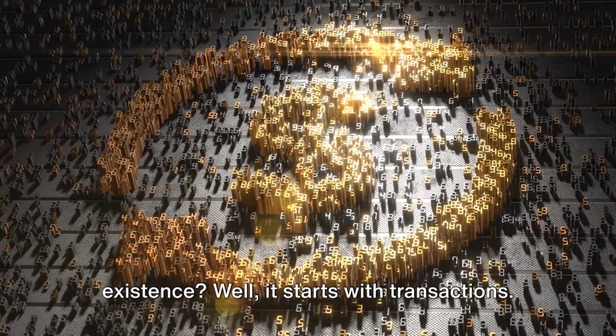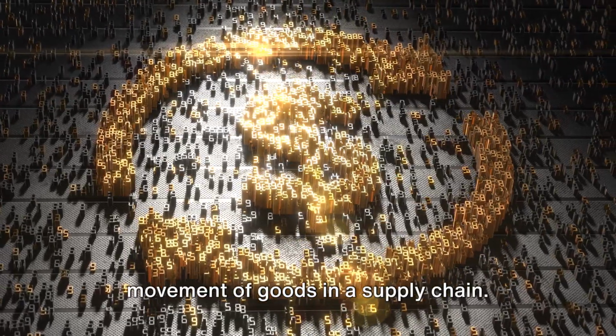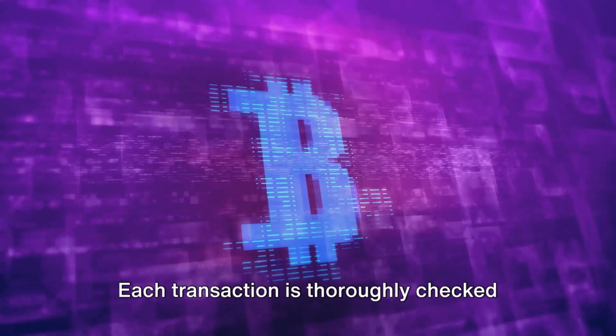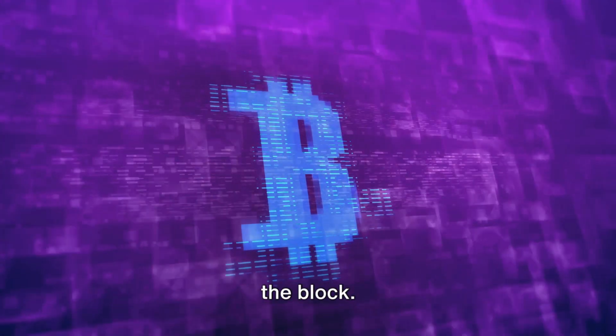Well, it starts with transactions. These transactions could represent anything from a financial exchange to the movement of goods in a supply chain. They are grouped together into a block. But it's not as simple as just piling them up. Each transaction is thoroughly checked and verified before it's allowed to join the block.